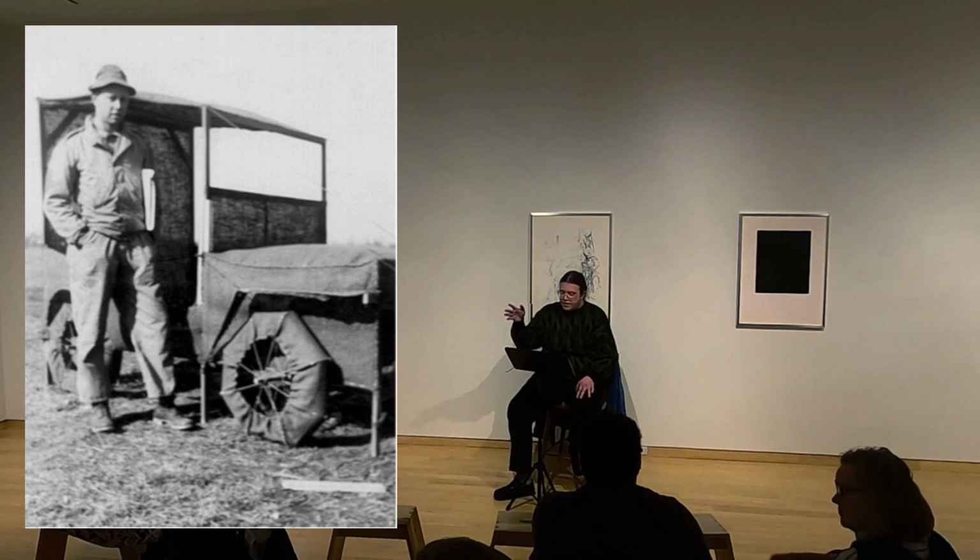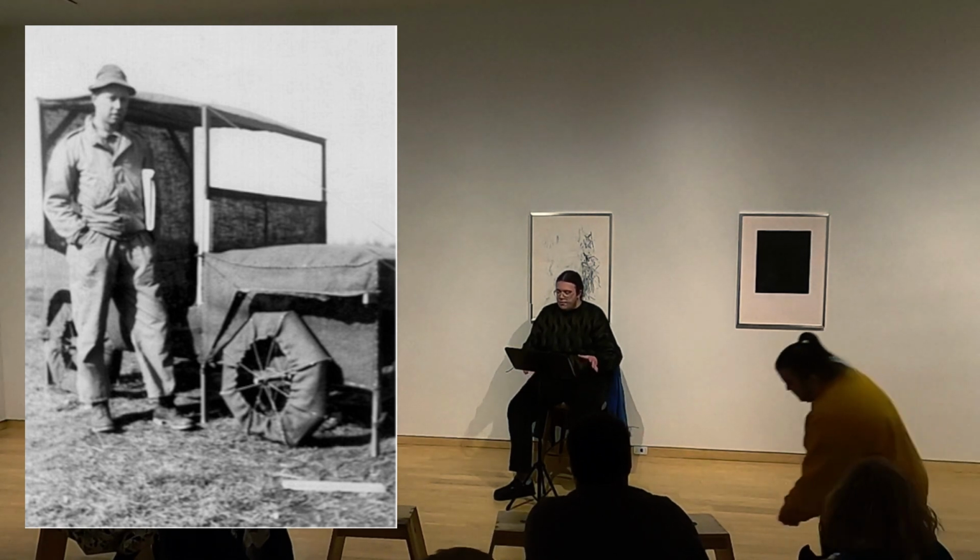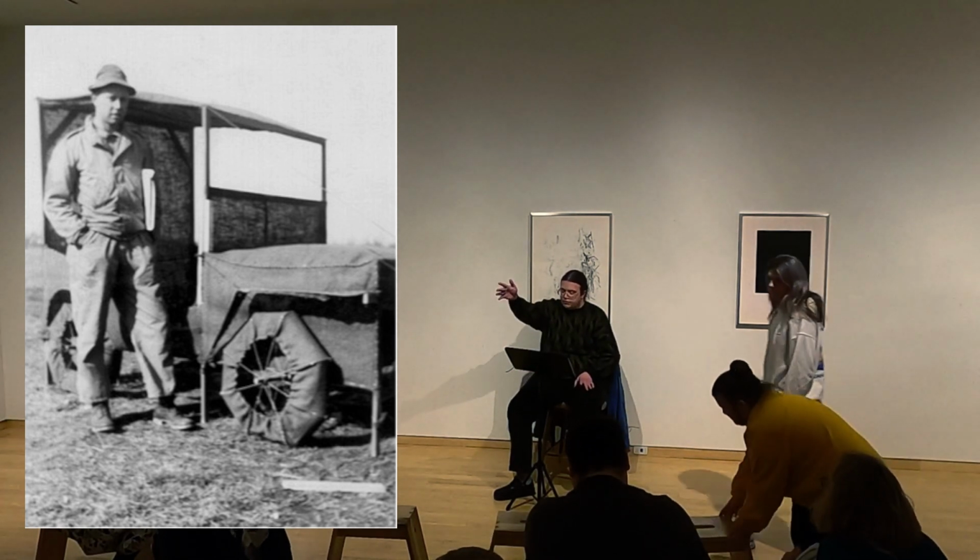To the right of that piece is Saul Steinberg's observationally technical and sketch-like Untitled on the wall behind you all to the right, to my right.